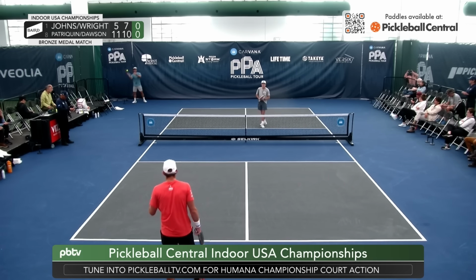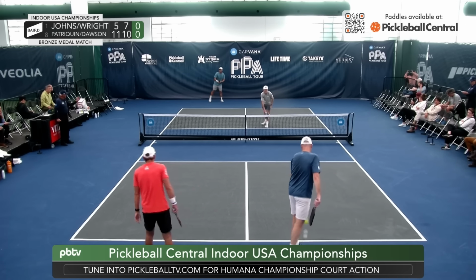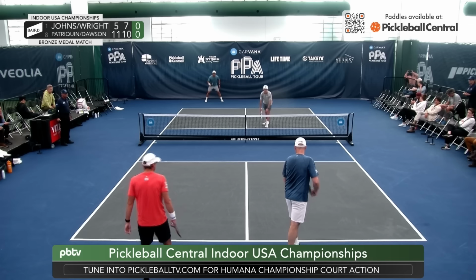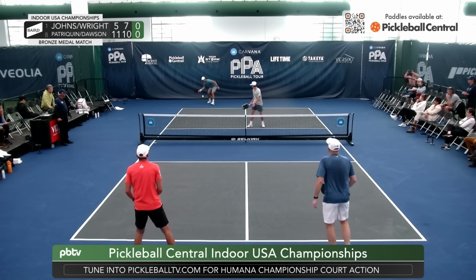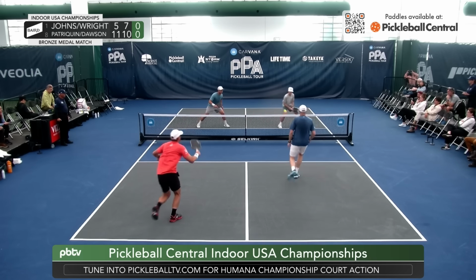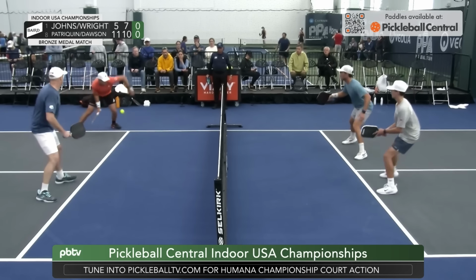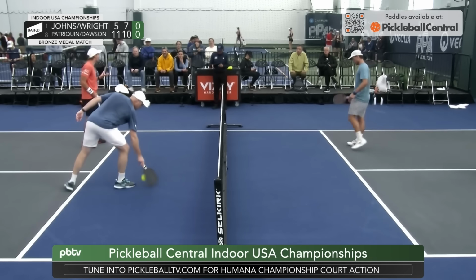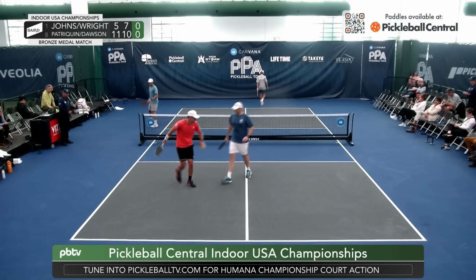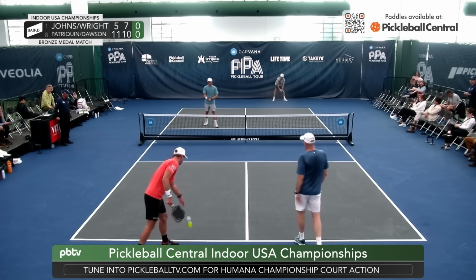Ball going to land in. So a couple points awarded to Johns and Wright. Have them trying to fight back here in game two. Colin trying to get to the forehand side to speed up right down the middle and hits the top of the tape. So we're going to see 7-10-2.